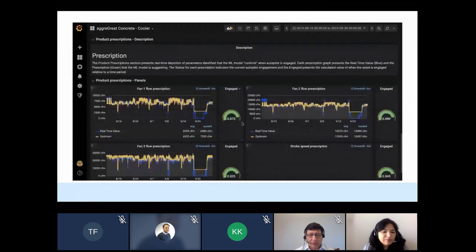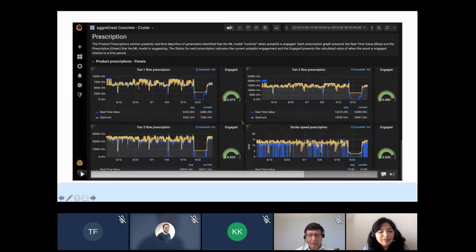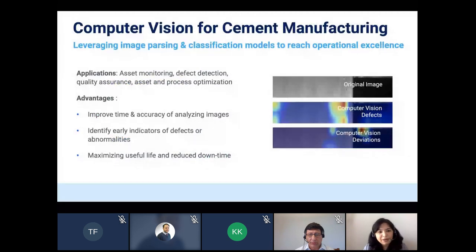For prescriptions, in the case of the cooler, we are controlling different fan flow rates. And here, you are actually able to even control or engage and disengage each prescription individually. So you can select the fans that you actually want to be controlled through Optimum versus the ones that you don't. And it gives you a view of how these prescriptions are actually going to be trending in the next few minutes. So the bottom line is really that a dashboard of Optimum helps you understand historically how the performance is happening through it.